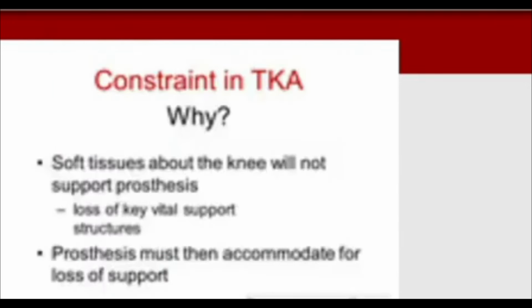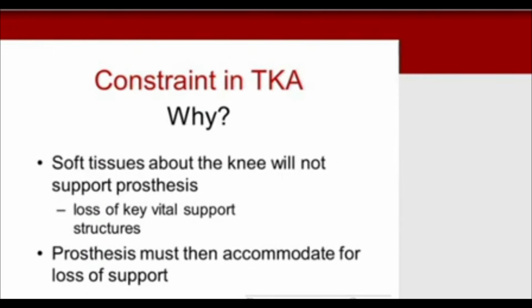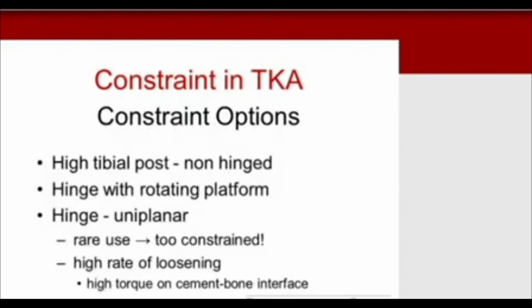Moving on to constraint. Why do we use constraint? The soft tissues about the knee won't support the prosthesis. There's loss of the ligament structures. The prosthesis must then accommodate for the loss of support. The options include a high tibial post, which is non-hinged, a hinge with a rotating platform, or a uniplanar hinge, which is rarely used. It's too constrained. There's a high rate of loosening with the uniplanar hinges, and it is not the answer for the boards.